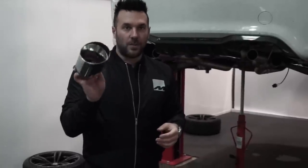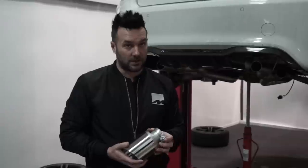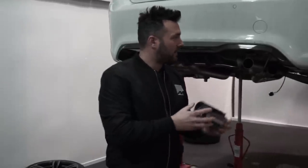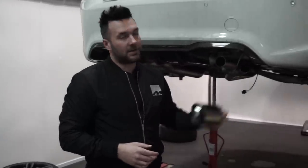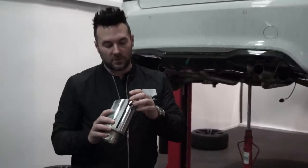We've gone for the chrome tailpipe. We do a lot of carbon. We do a lot of the gloss black and carbon, but I wanted to do the chrome. I'm a big fan of carbon fibre and then a chrome tailpipe. I had, like I said, a V8 M3, a white one, a couple of years ago, and I did the chrome and carbon onto that. I think it looked quite good.